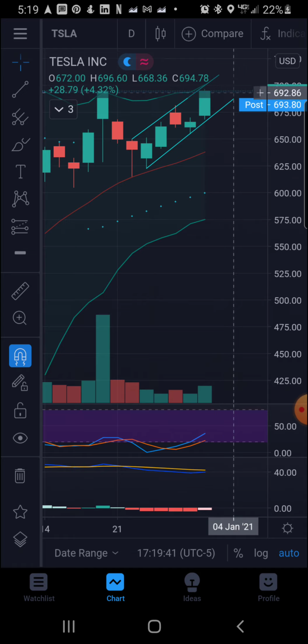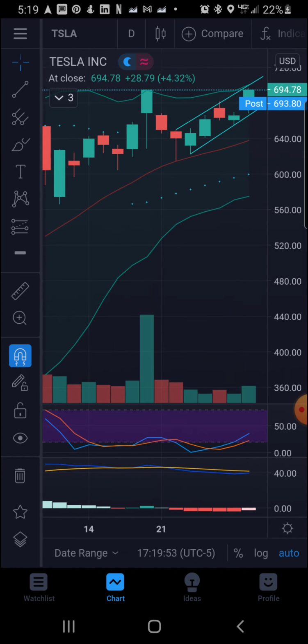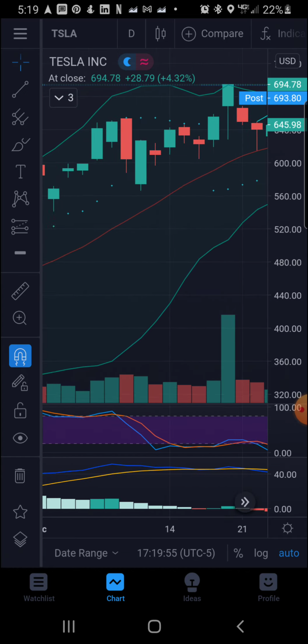So tomorrow I'm thinking a lot of those contracts are going to come due. So at some point tomorrow, either in the morning or before close, there's probably going to be a dip, another buying opportunity to get in on Tesla. But that $700 mark, let's go back and see if we can find this on the 600.